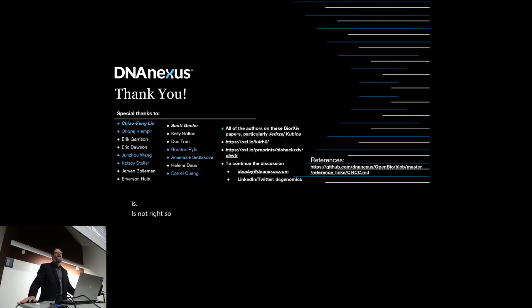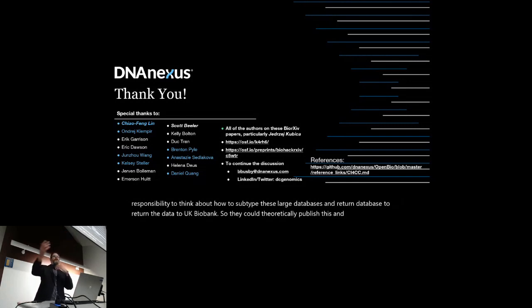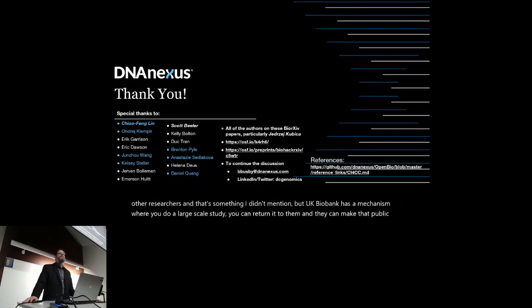And I think that's something that we as researchers have a responsibility to think about, like how to subtype these large databases and return the data to UK Biobank so they can theoretically publish this for other researchers. And that's something I didn't mention, but UK Biobank has a mechanism where if you do a large-scale study, you can return it to them and they can make that public. So that's probably the next step there.